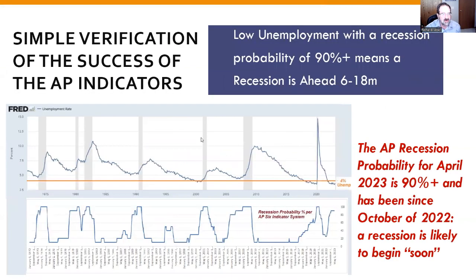So this is a simple verification of the success of our indicators. Low unemployment with a recession probability of 90% plus means a recession is ahead somewhere in the 6 to 18-month time window. This is how our recession indicators work. You see, when we get to 90%, a recession does show up, and that happens in every case in the last 7 recessions.